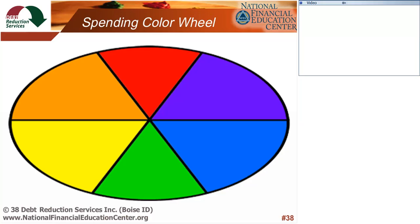All right. Okay, now what we've done is we've taken your answers and we have created what we call our spending color wheel. We have 3 primary colors from which can also produce a variety of other colors. Secondary colors are kind of mixes of the primary colors. Each color represents a different spending value or motivation. This isn't a perfect representation of all of our motivations, but it does really help us to grasp an understanding of where we're coming from and what motivates us.